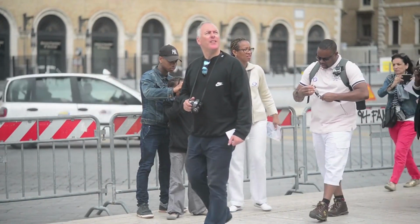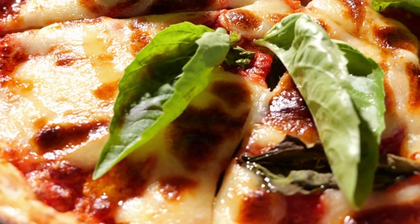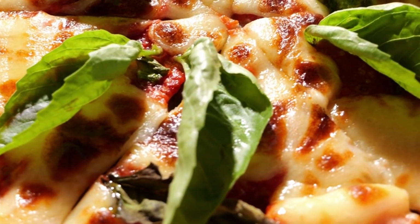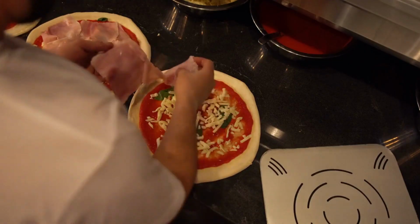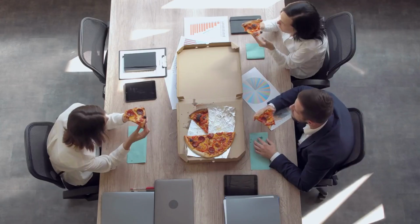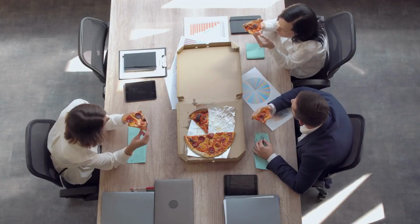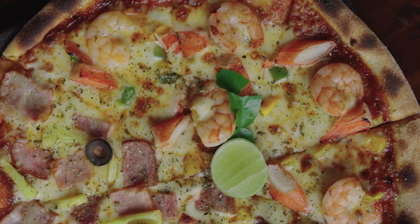Walk through Rome, and you'll spot pizza al taglio everywhere. Sold by weight, stacked in bakery windows, and perfect for eating on the go. The name means pizza by the cut, and that's exactly how it works. You point to the rectangular slab you want, and the server slices it with scissors, weighing it right in front of you. What makes it special?